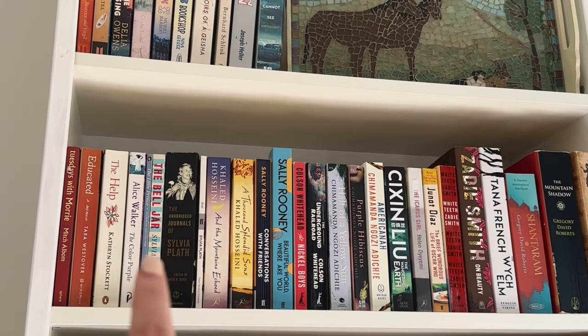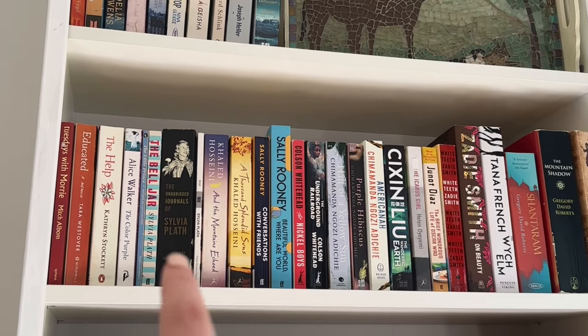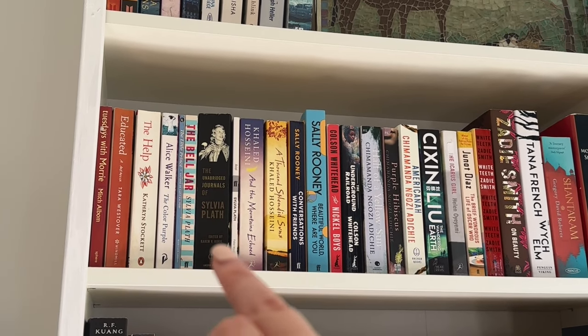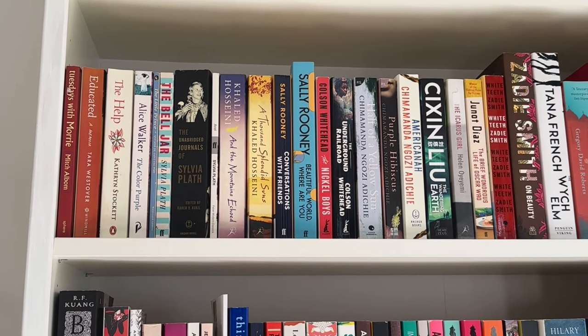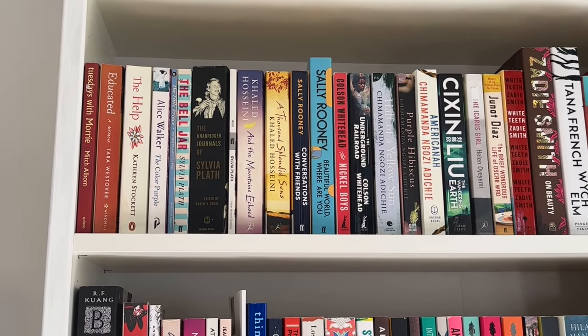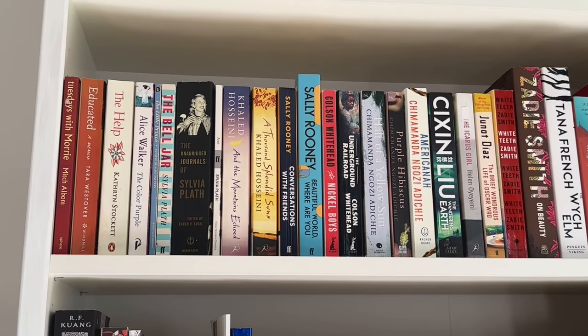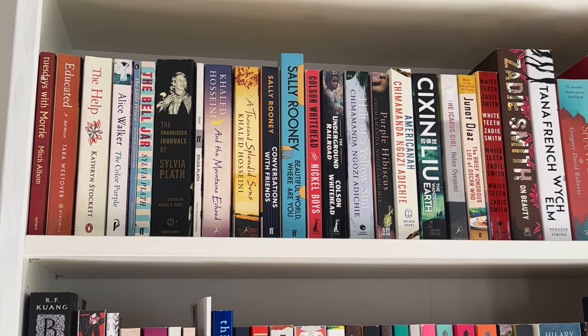But as you can see here, we start to get into, I read The Bell Jar while I was in New Zealand, but then I've got The Journals of Sylvia Plath and Ariel by Sylvia Plath, and I haven't read The Journals and I haven't read Ariel yet, but I don't want to separate out those books from Sylvia Plath. So this is where we're starting to get into the issue that I spoke about.